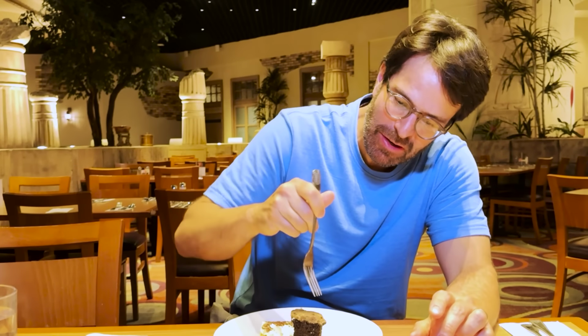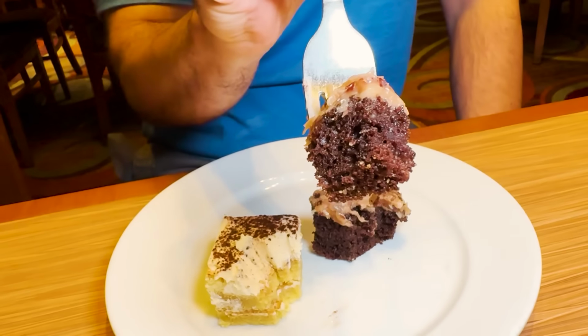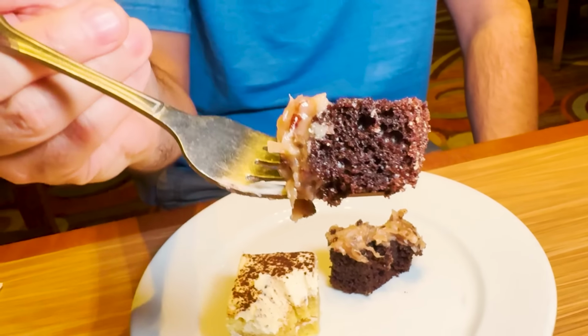What about that German chocolate? Here we go, German chocolate cake. You know I love the chocolate. You do. You're going to have a glass of milk. Yeah, a little German chocolate.